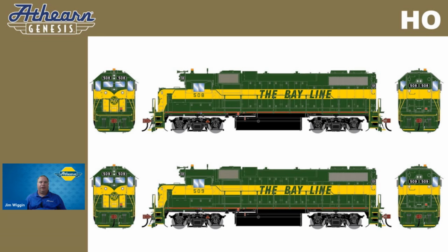So we're offering both of these in their as-delivered appearance of 1973, 508, and 509. These are going to have the nose gyro light as well as the cab beacon. Both effects work with the Tsunami 2 equipped versions. These are non-dynamic brake equipped locomotives. They'll have the Leslie 3-chime horn, and they're going to have the early to mid body with wire grills and standard fans.